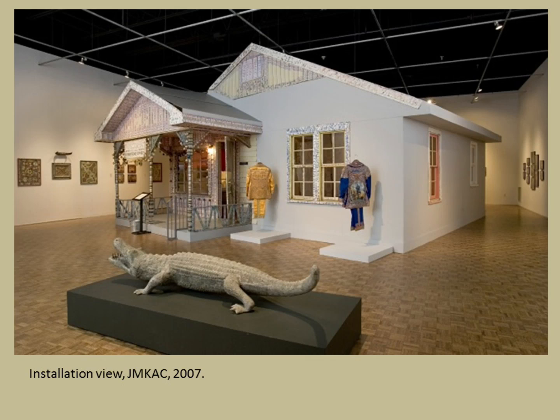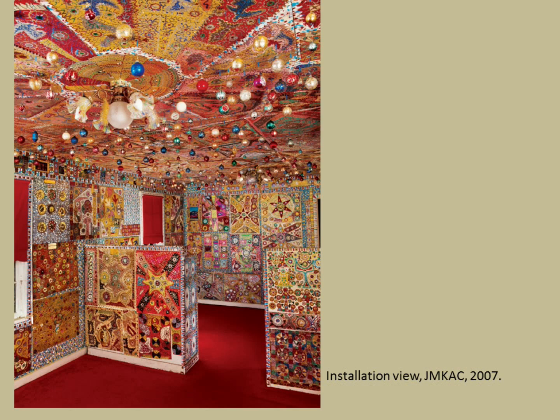What strikes me as so interesting is the juxtaposition between the inside and the outside of the house. The exterior looks so humble and unassuming, but the inside, as we saw, is completely dazzling, to say the least. Knowing that Boylan adopted this persona of the rhinestone cowboy as a means to help with some sort of depression brings up notions of interiority and self-invention.